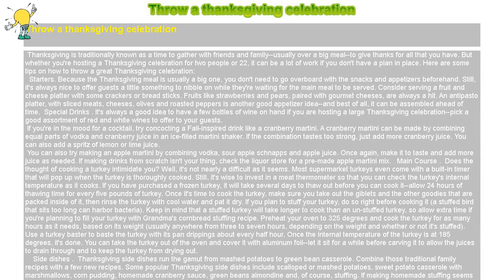Main course. Does the thought of cooking a turkey intimidate you? Well, it's not nearly as difficult as it seems. Most supermarket turkeys even come with a built-in timer that will pop up when the turkey is thoroughly cooked. Still, it's wise to invest in a meat thermometer so that you can check the turkey's internal temperature as it cooks.